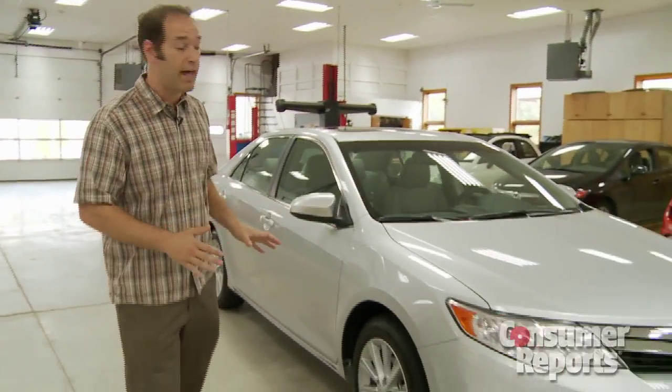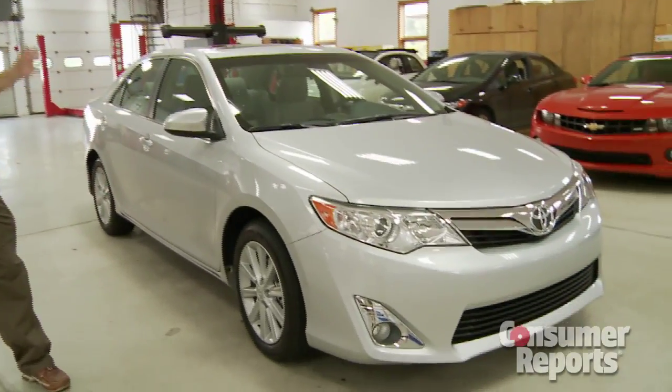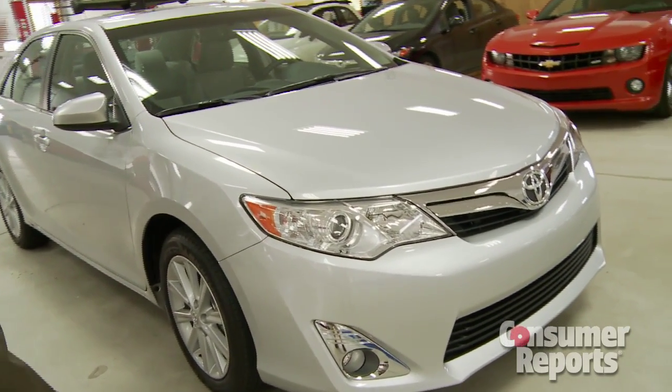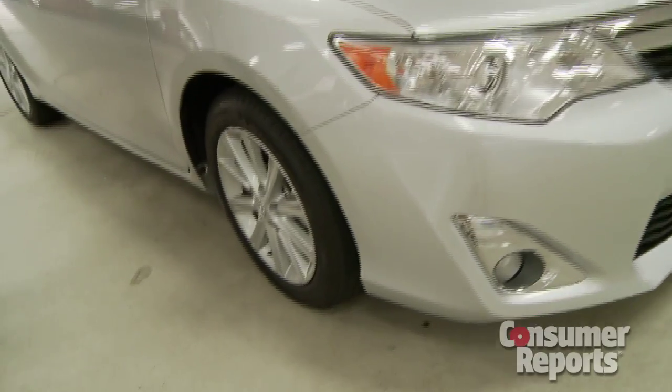Now, when you redesign the country's top-selling model, you really have to take a conservative approach, and Toyota has done that. In fact, this still looks like a Camry. It looks very similar to the model that we saw last year. And the width, the length, and even the wheels, they're in the exact same spot. Not much has changed exterior-wise, but that doesn't mean the car is the same.